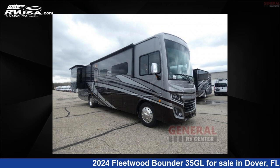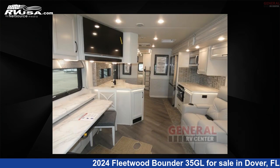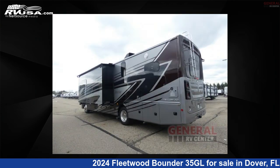This 2024 Fleetwood Bounder 35 gigaliters is a Class A RV. It is located in Dover, FL 33527 and is offered for sale by General RV Center.